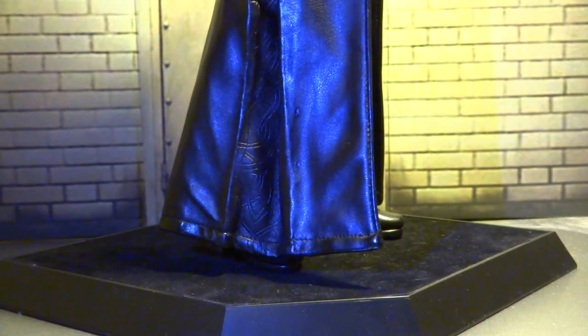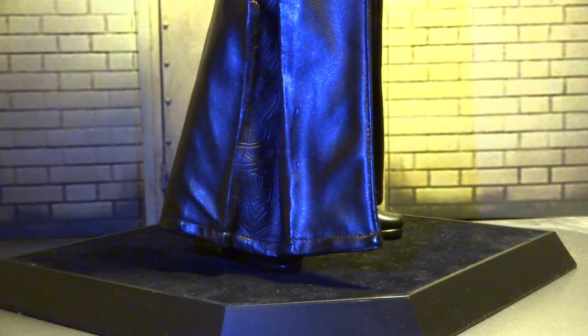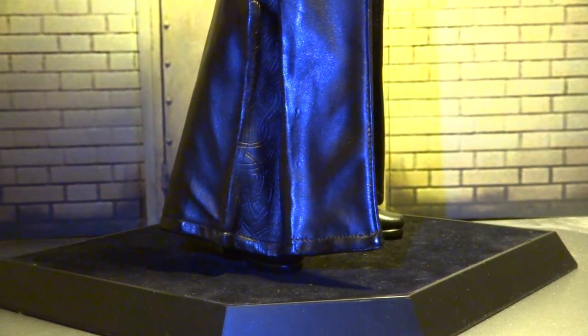Yeah, see, the coat's nice and long. It just sort of hovers above the ground there. Nice, the way at the back it naturally just pleats out the way it should. You see all the nice design. Really cool.